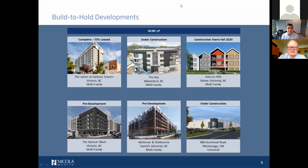Also in Victoria, in Saanich, in the middle, Mackenzie and Shelburne, we have a property that's a 5-minute walk to the University of Victoria campus. The plan is to build approximately 500 rental units that could be suitable for student housing, but certainly available for rental accommodation, and we plan to have retail at grade. Again, we're into the district of Saanich for approval to start construction, which we hope to start in the next 15 months.